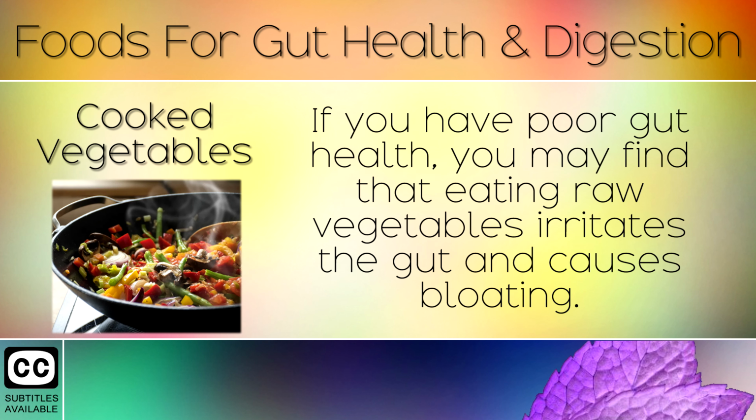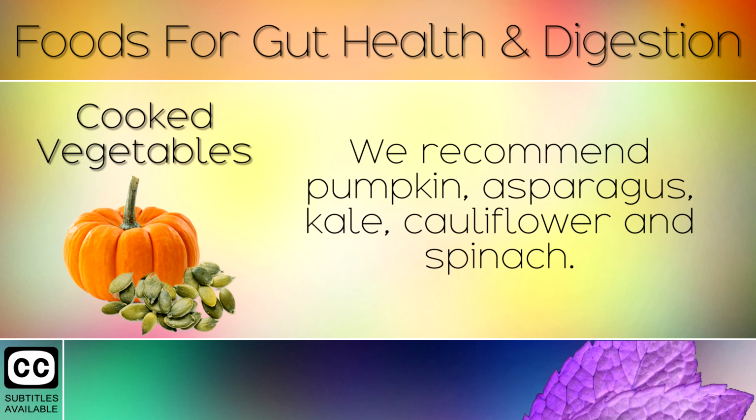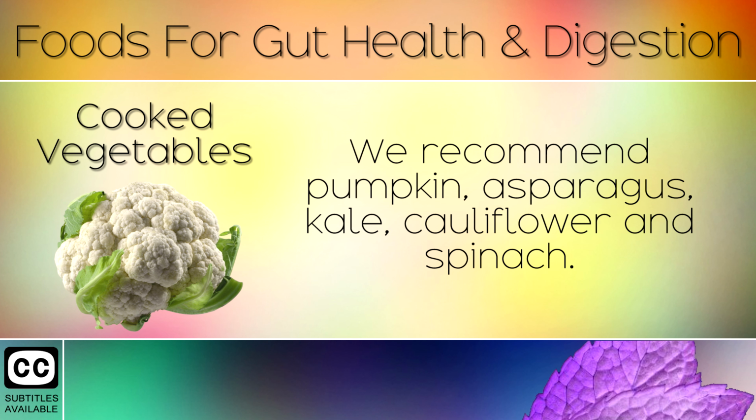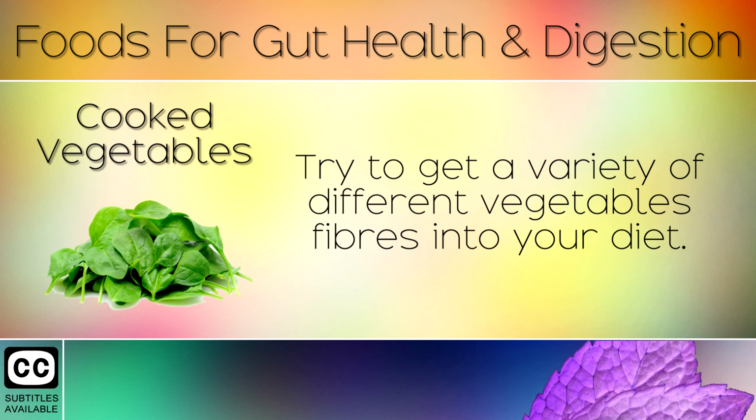4. Cooked vegetables. If you have poor gut health, you may find that eating raw vegetables irritates the gut and causes bloating. Lightly cooking your vegetables makes them easier to digest, such as steaming, sautéing, or stewing. We recommend pumpkin, asparagus, kale, cauliflower, and spinach. These are a good source of fiber to support gut health. Try to get a variety of different vegetable fibers into your diet.